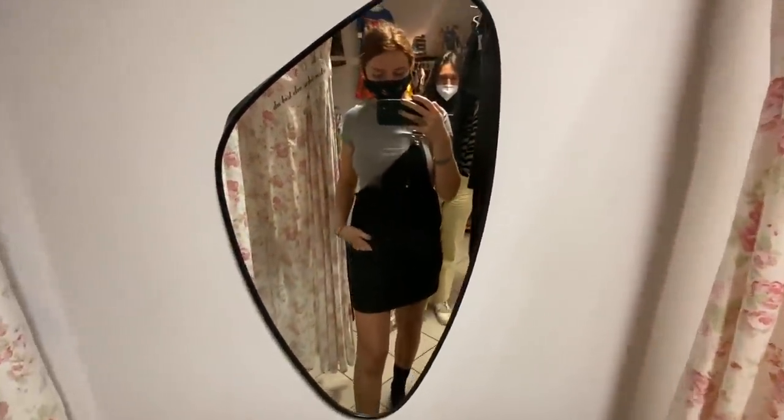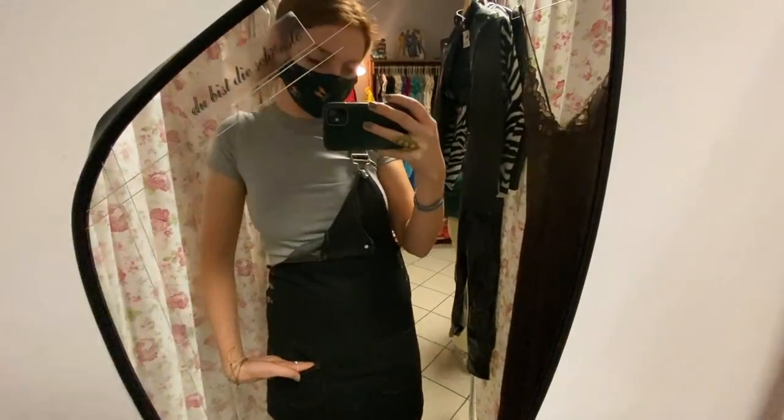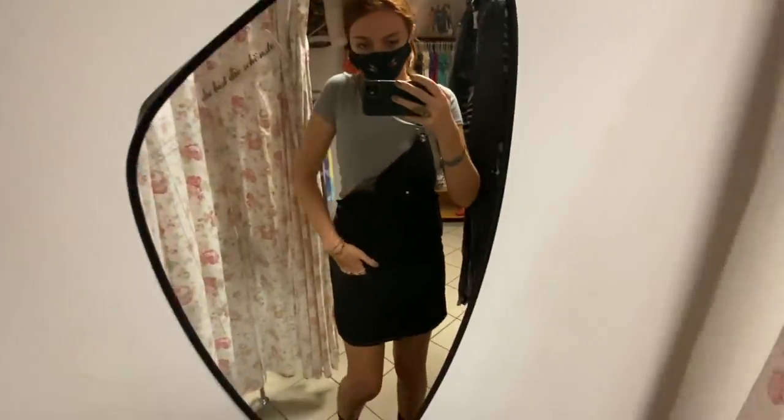I also tried on this lace pants dress, which I really really liked, but it was too small for me, especially on my butt. So yeah, I looked a little bit like a box.